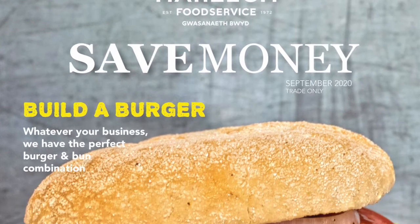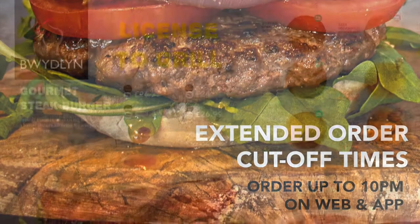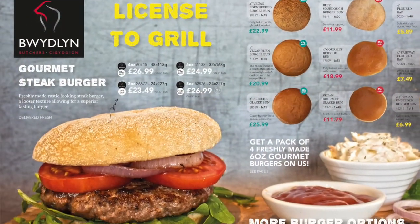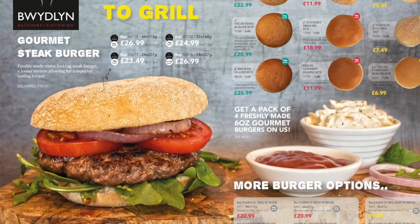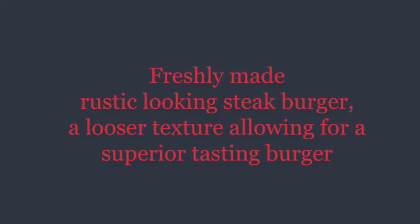In this edition, we've gone all out on burgers by giving you an overview of our range. Whether it's something quick and easy or a real feature piece on your menu, we've got the burger and bun combination to suit your business needs. My personal favourite is the Bwydlyn 6-ounce steak gourmet burger, so much so that I want you to try it for free, but more on that later on.